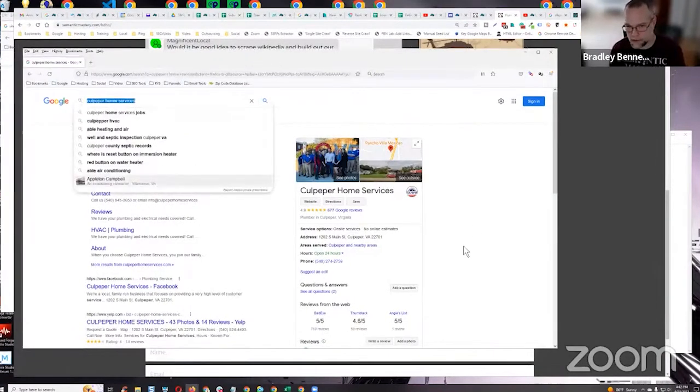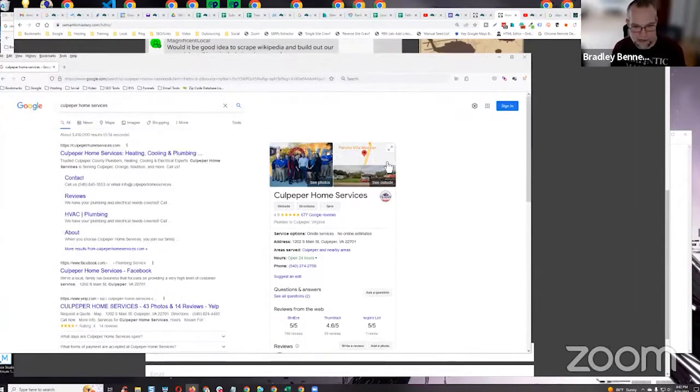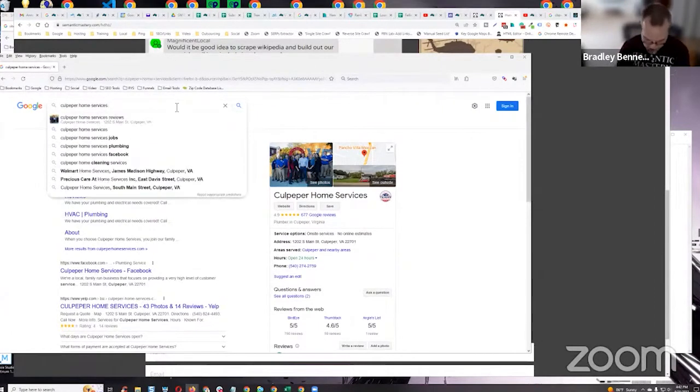This is just a company local to me in Culpeper. I have nothing to do with them. I just used this before in an example, and it's just a really good example that I can use to point to. Anyway, you see how Culpeper Home Services, well, if we do a search for that, that's a brand search right there, right? Well, we could also do Culpeper Home Services, let's say plumbing.